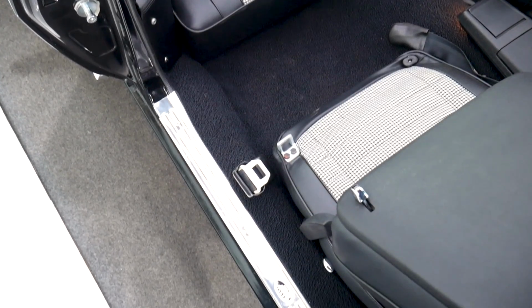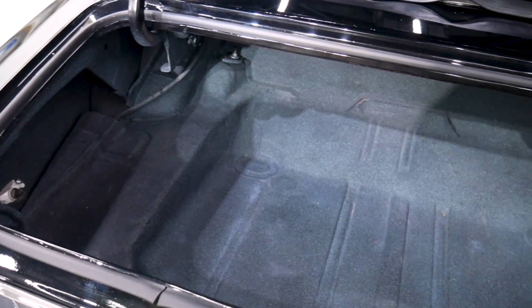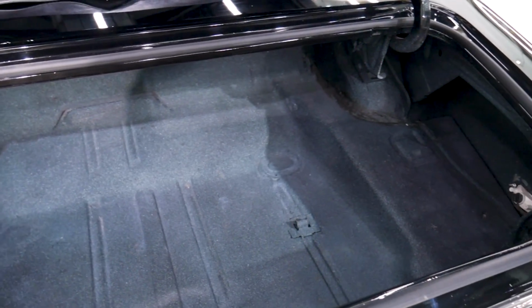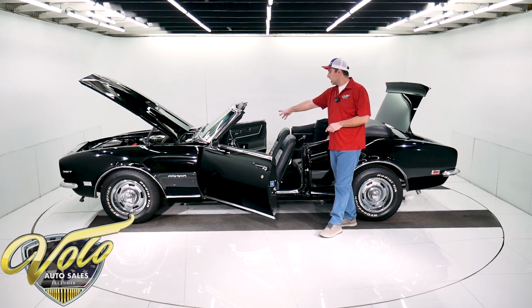Real nice clean trunk compartment. It's been spatter painted. This is all painted real nice. New weather strip. This has the factory gauge package. It has the Tic Toc Tachometer in the dash. The clock is working. It has the gauges in the console.